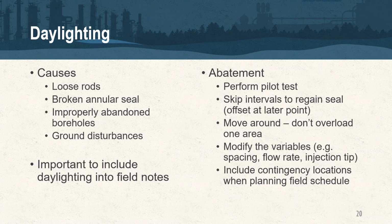And so, how do we manage daylighting, or how do we limit it? So first off, we want to perform a pilot test to make sure that we've got our volumes down, we're getting the good distribution that we need. If you do have to skip intervals, sometimes we have to do that, but just make sure again that it's logged and that we can come back and we can offset at a later point. What we don't recommend is just doubling up on the next injection interval below. Moving around helps quite a bit. Don't overload one area, so skip injection points or skip rows, and then just sort of work your way through the site. And then you can obviously just modify your injection flow rates, volumes. But if you change the volume too much, then you may have to change your spacing. So something to keep in mind.